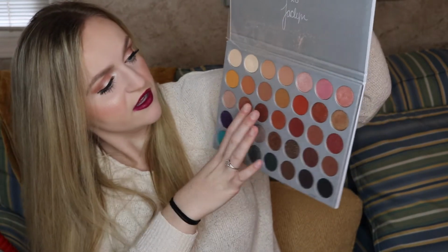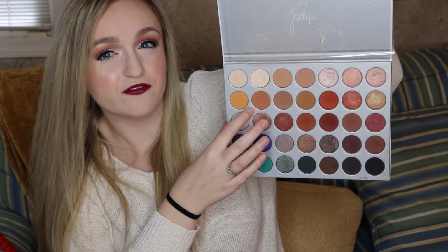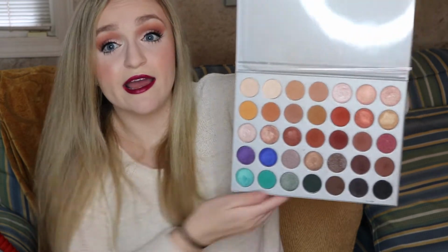And I love this shade right here to go over, right after I use a transition shade, I'll use this one. So I absolutely love this palette. If you haven't purchased it and you're on the fence about it, I think you'll enjoy it. I think she did a really great job with it, and yeah, that's all I can say.